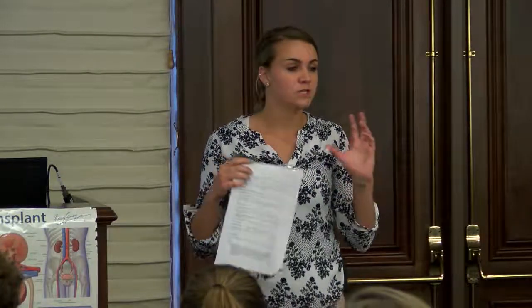And then recovery and compliance is important because, like I was talking about, there's a lot of rejection when you put an organ inside of a body. So when doctors evaluate if you're a good candidate for a transplant, they look at your support system and if you will be able to take medications that they give you, because it's really important to make sure that once you get the kidney, you are going to take care of it. And that also comes together with the fact that there aren't very many organs to donate.